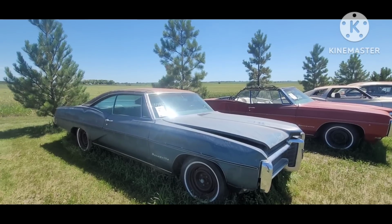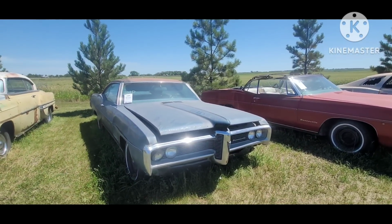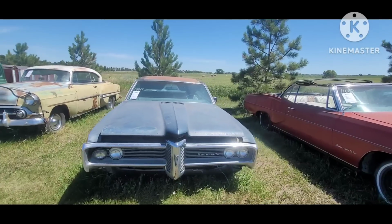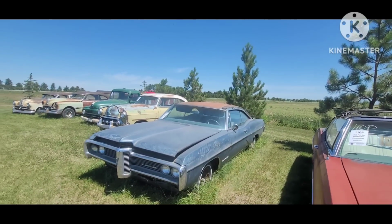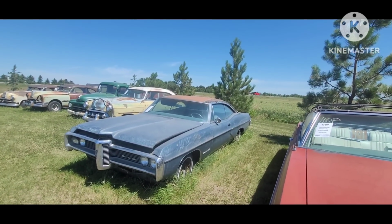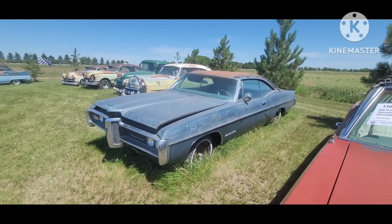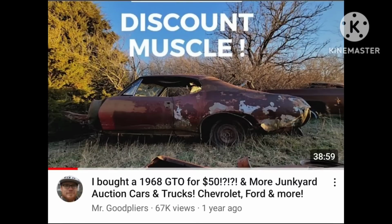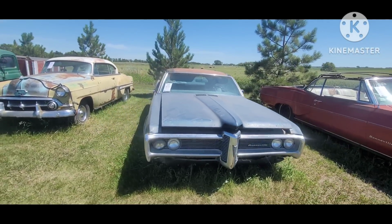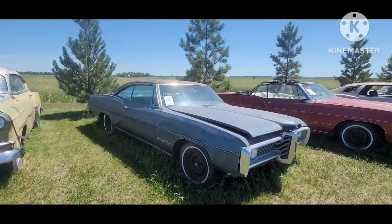68 Bonneville. Unfortunately, this engine seized. I was looking at it. I will spill the beans a little bit. I'm kind of looking for 68 GTO stuff, see what would work to piece together the $50 GTO. But this one, with a seized engine like that, doesn't have a ton of interest to me.